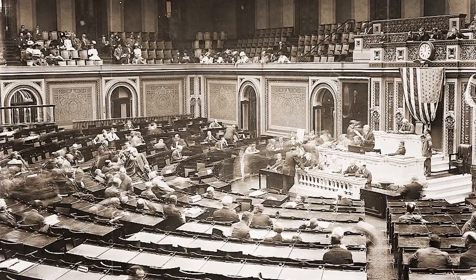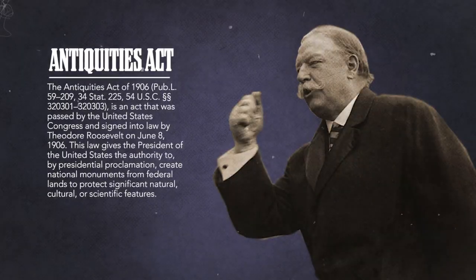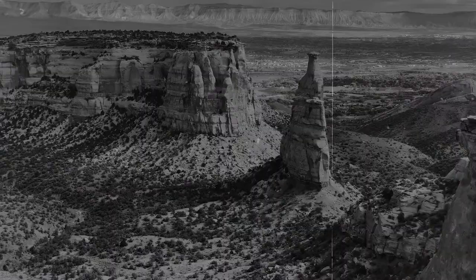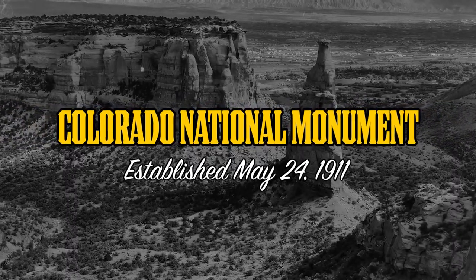A slowdown in Congress threatened the process, which led to President William Howard Taft stepping in and using the Antiquities Act and a presidential proclamation to declare the canyons as a national monument. The area was established as Colorado National Monument on May 24, 1911.